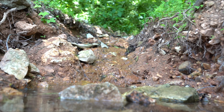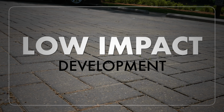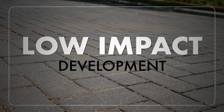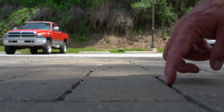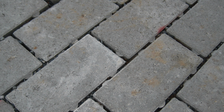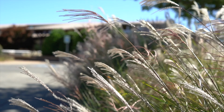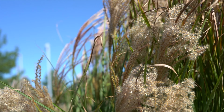We're looking to work with developers and communities to find solutions to slow down that runoff, absorb those pollutants, and one of those solutions is low impact development. So low impact development is a toolbox, really. You have all kinds of different practices that you can use. Pervious pavers instead of asphalt or concrete. You have rain gardens and bioswales that have vegetation in them that absorb water. And also things like filter strips and planting trees can all be a part of low impact development.